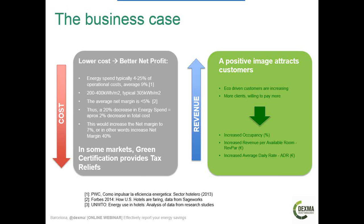So obviously, the lower the costs that they're producing, of which energy is a large part of, the better their net profit. So as you can see from some of the figures here, the energy is somewhere between 4 and 25 percent, on average 9%, of the operational costs. And that equates to around just over 300 kilowatt hours per square meter on each hotel. As the average net margin is less than 5% on a hotel, you can see that saving energy will have a good impact on the overall net margin of that.